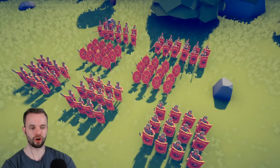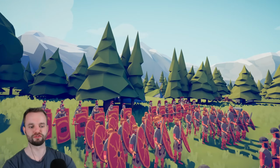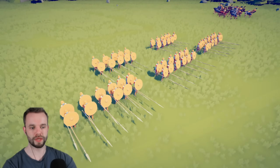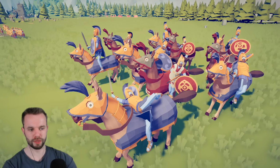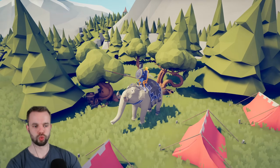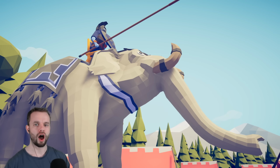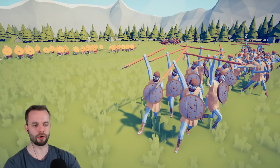Now the Romans have gone for a fairly traditional formation. We have our Hastati in the front lines, followed by the Principes, and in the back lines we've got our Triarii. And they will be up against rows and rows of Greek phalanx, who will also be supported by some cavalry units, as well as some terrifying war elephants that the majority of the Romans are unlikely to have ever seen in real life. Alright, let's begin the Battle of Heraclea and see how this plays out.